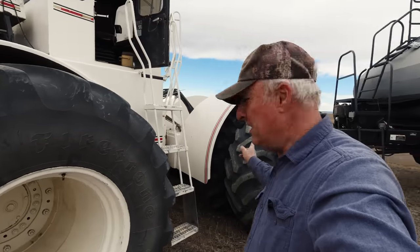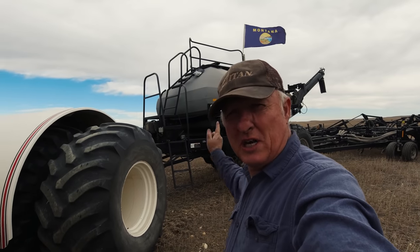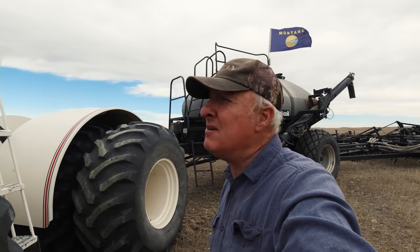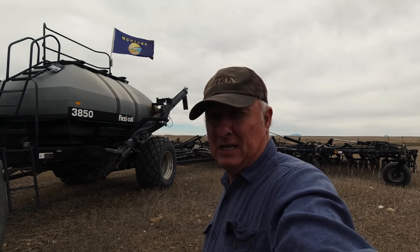Normally, before we start seeding, I turn the fan on and push a switch over here in the cart. It'll run a little bit of product down through the tubes, and I'll check each one of the tubes to see if product's coming out. Now that we have that Intelligent Ag blockage system, it'll tell me for sure if there's a problem with any of the hoses, so really no sense in doing that. I think we need to get seeding.